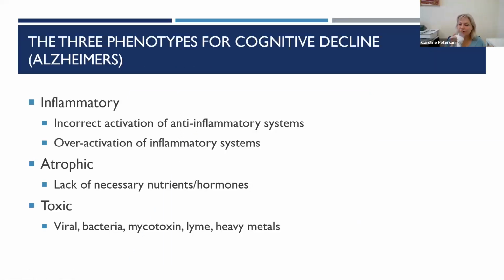So our 3 phenotypes: inflammatory, the predominant one; atrophic, not enough nutrition; toxic, something's there that's agitating, that the body's fighting against or trying to seal off. We have to get rid of.